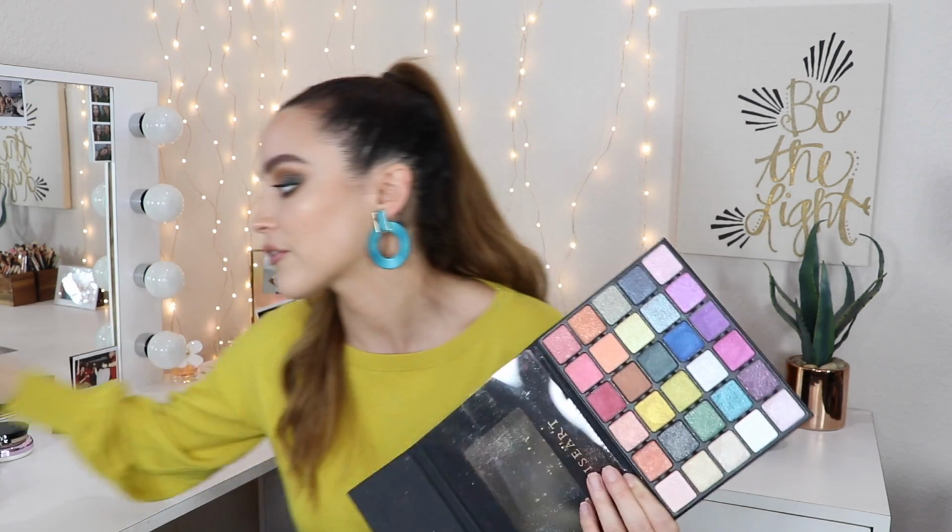And honestly, I cannot get enough of this. I've only used it a few times, but every time I use my regular eyeshadow palette, for example, I'll go in with Dream Street, I'll use my mattes, and then I'll get something like this, something warm and glittery, and put it all over my lid, and it just transforms my entire eye.